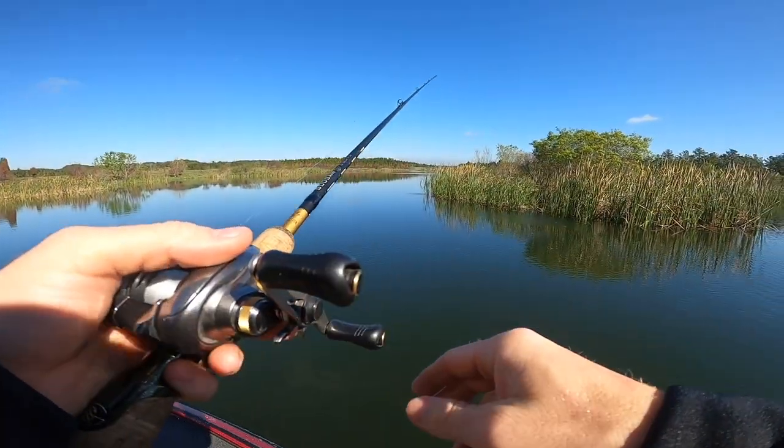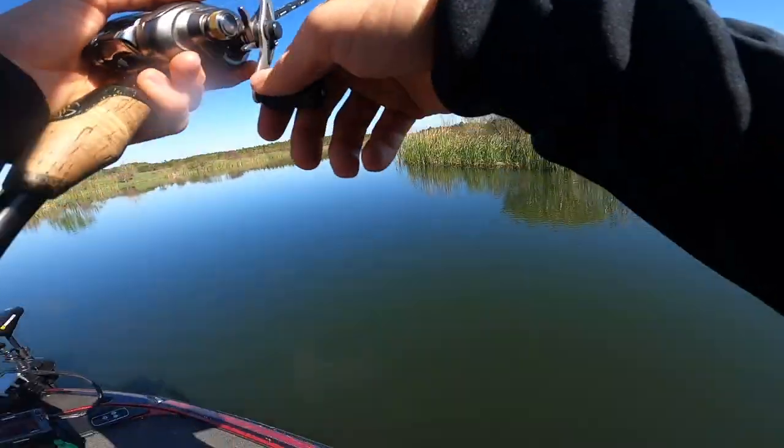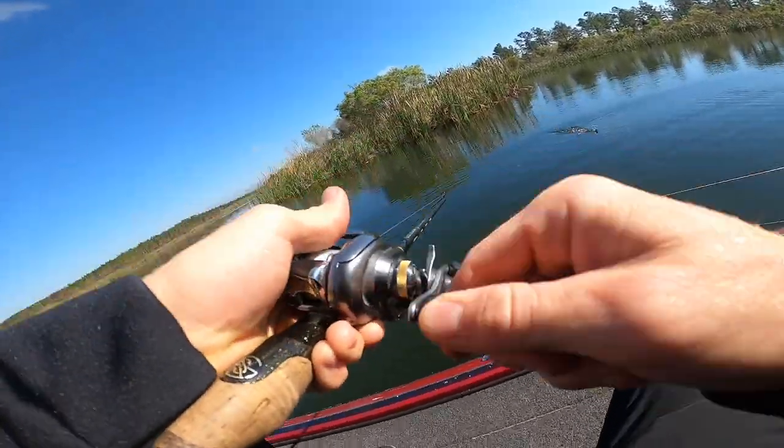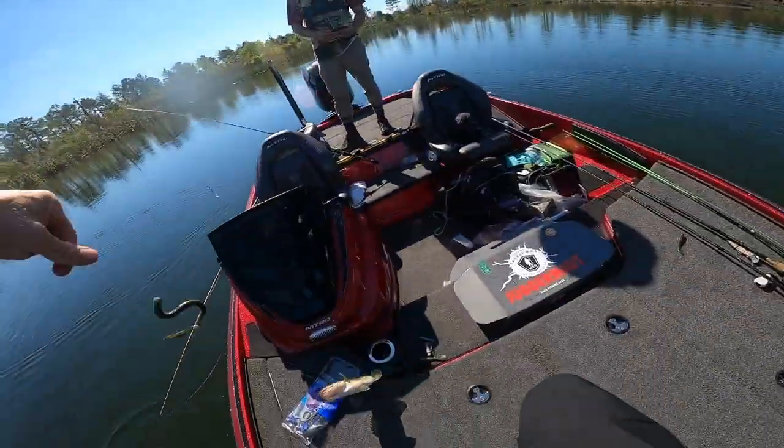Had a little bass chasing in. Did you really? Yeah. Oh, got him. Let's go, Weston. With the terminal, come on. All you got to do is start up that conversation. There we go. Woo!